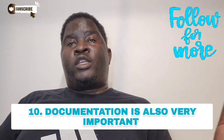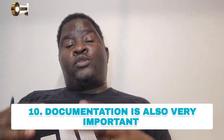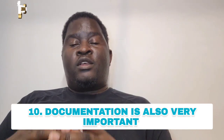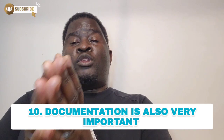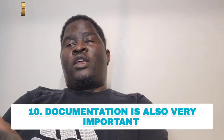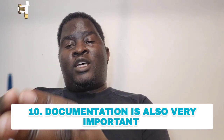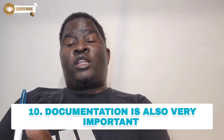Then point number 10, documentation. We spoke about record keeping earlier on. Making sure that you keep accurate records is one of the major roles that you'll be doing as a support worker. Making sure that the records of interaction with the young people, you need to be evidencing the work that you are doing with young people to make sure that you are progressing those care plans, you are progressing that pathway plan which they come with.